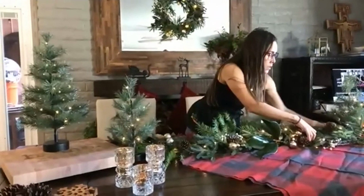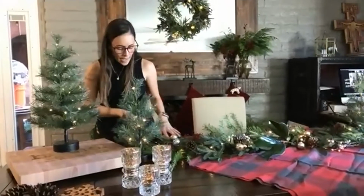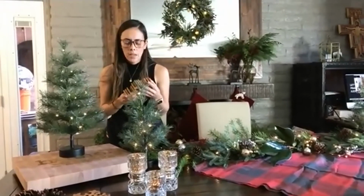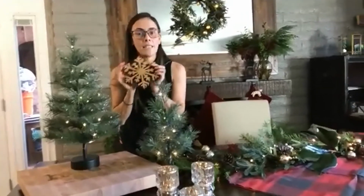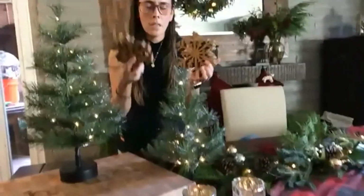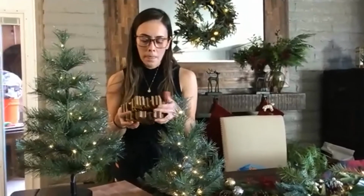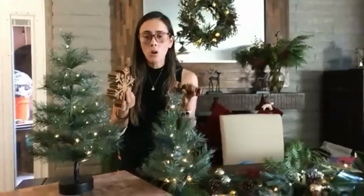So now that you have this, we're going to add a few extra stuff. Like I have these wooden snowflakes. I got these at TJ Maxx. I think they were like $4.99 and $3.99 or something like this. I like rustic stuff. And again, I tend to gravitate towards things that are natural.